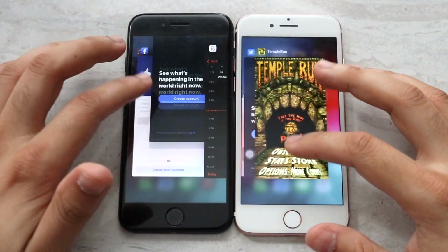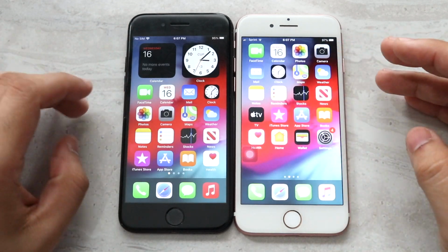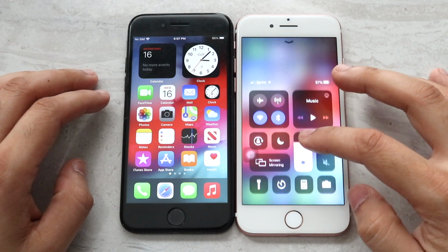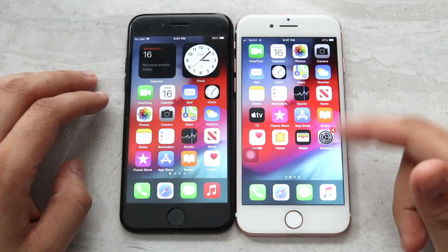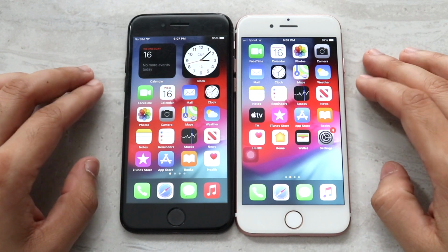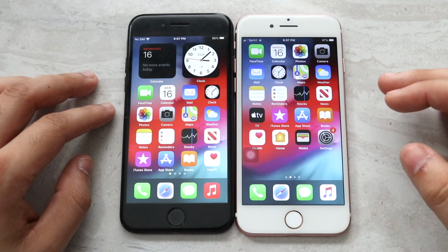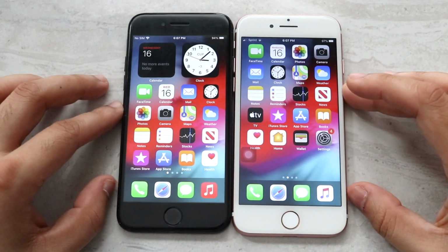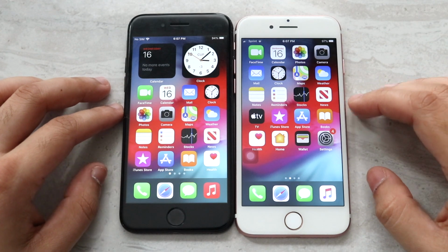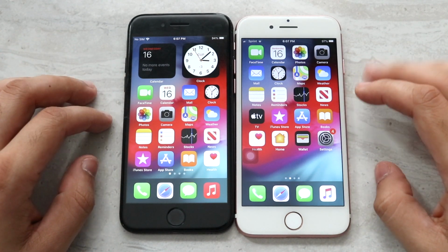Actually, it's going to be a pretty in-depth one on the iPhone 7 with iOS 14 versus iOS 13. As you can see, the iPhone on the right is running iOS 13. The iPhone 7 on the left is running iOS 14. I can probably say this as far as I know: I did a little speed test yesterday, and you guys probably saw that most of the time I think iOS 13 was faster. But when it comes down to the stability and everything, iOS 13 is probably going to be the better way to go.